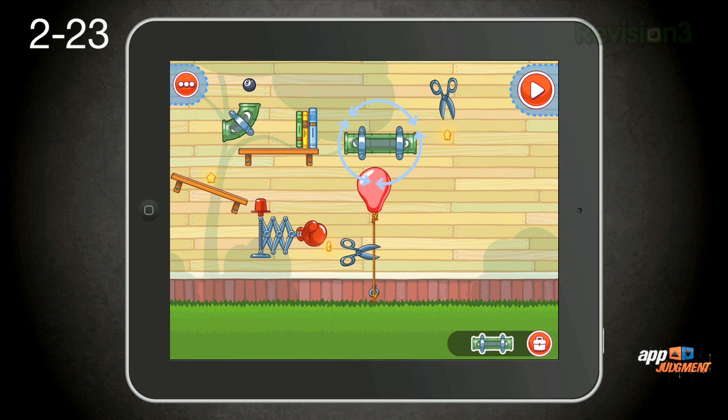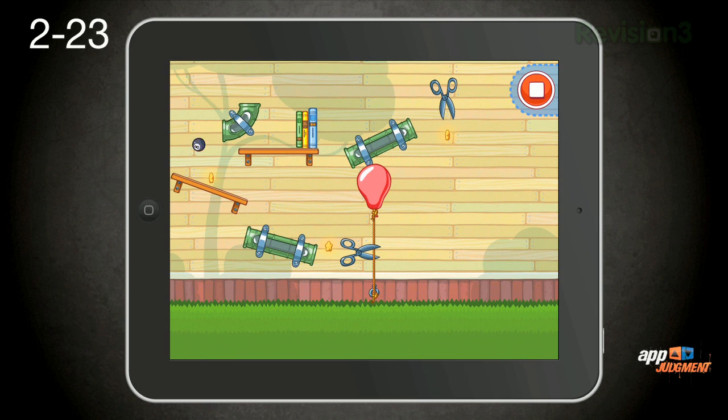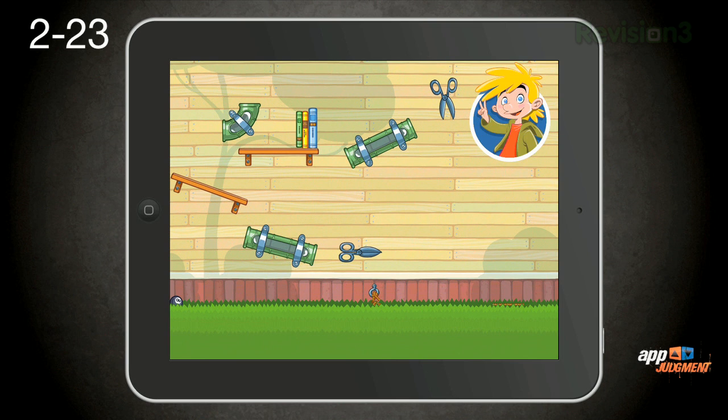Here's what we're doing in 2-23. You have to get that balloon to direct itself to the right to get that star. Everything else I think is self-explanatory. You're gonna get that 8 ball down the tube, you're gonna collect the first star and trigger the scissors. Star number 1, 2, scissors, balloon, and pop. 1, 2, 3.